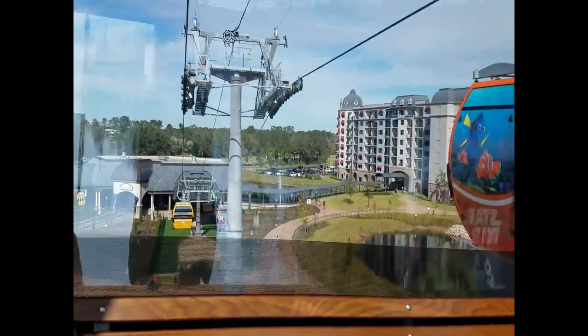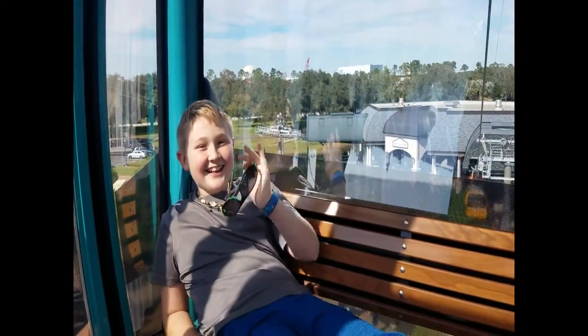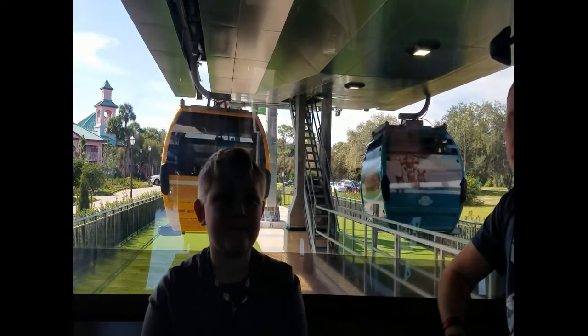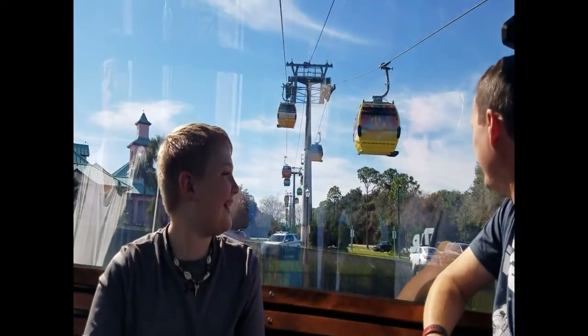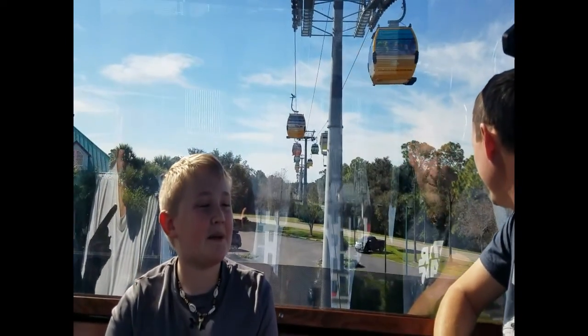That building is huge. Now we're coming into this transfer station between Caribbean Beach Resort and Disney's Riviera Resort. You can get off here or you can remain on this line. And if you stay here on this line, it will go around the corner and you may pick up some extra hitchhikers with you. But from here, your gondola will take off and float toward Epcot. This line between Epcot and the transfer station, and even between here, Caribbean Beach Resort and Riviera Resort, this is the longest line on the Skyliner that you can ride. The other lines are all a little bit shorter.